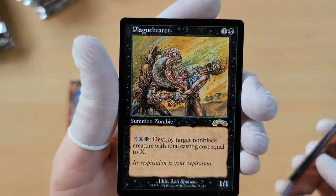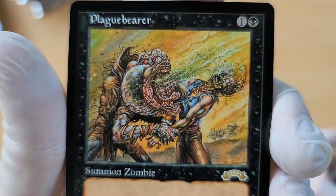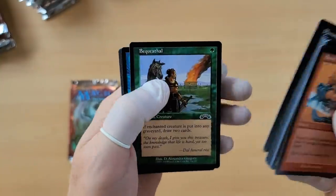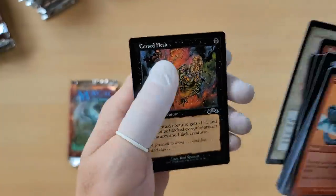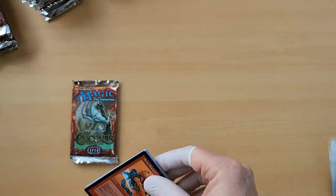Really, really cool card there. Really neat art. Just look how disgustingly gross that is, guys. Destroy Target Amblack. Pretty cool. School of Piranha, Raging Goblin, Angelic. Cursed Flash showing up. We haven't hit the big dog yet. Have not hit our big dog friend yet.